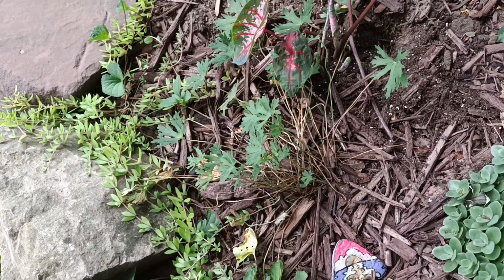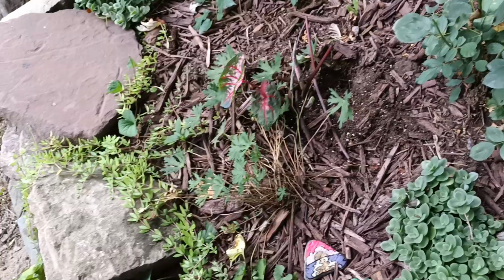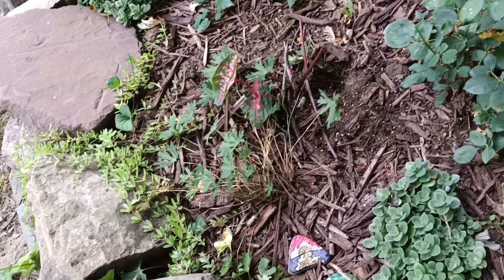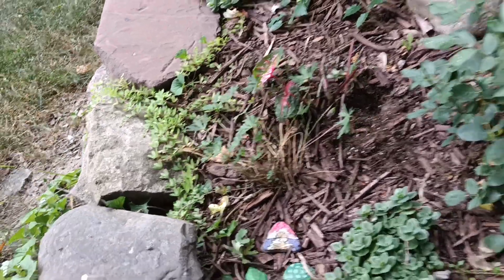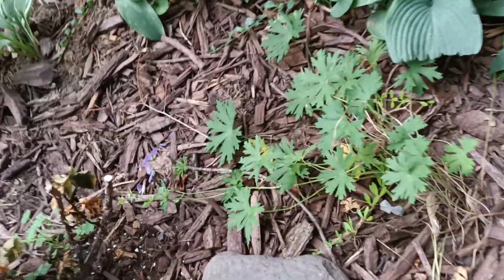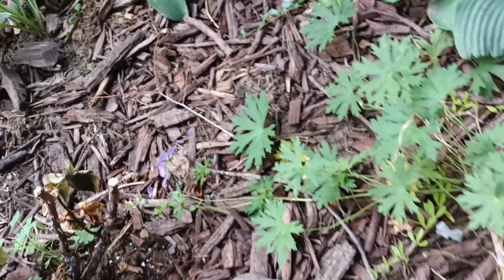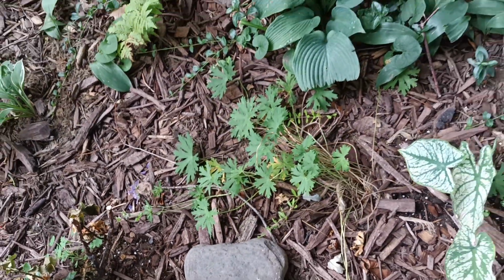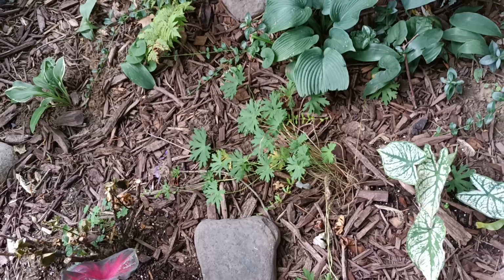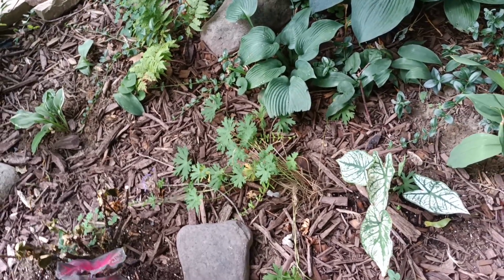I do have some wild geranium in here as well, and that has not been doing as great. It kind of looks too leggy to me. There's another one over here, and I do see a couple of little purple blooms there, but this just doesn't seem to be the right place for them. So I would definitely not do them here. I think they need a sunnier spot.